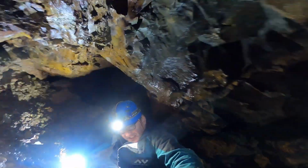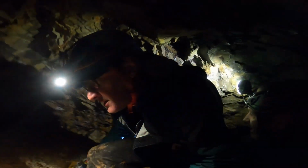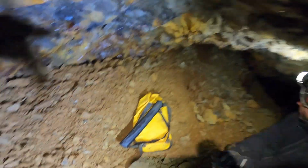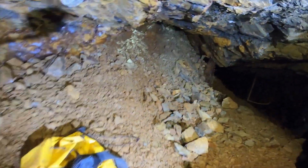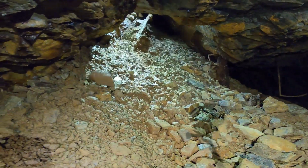I don't like this. Yeah! Fucking hell, it's dodgy there. Oh. Honestly, look at that. Yeah, there's not much light coming down.